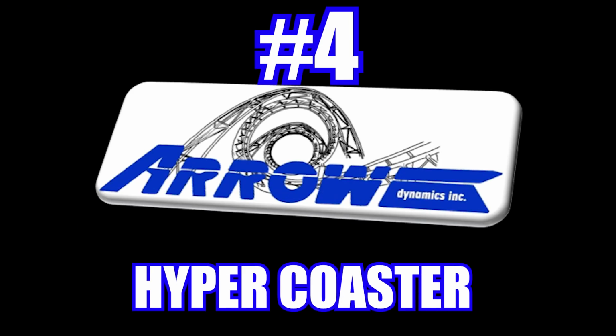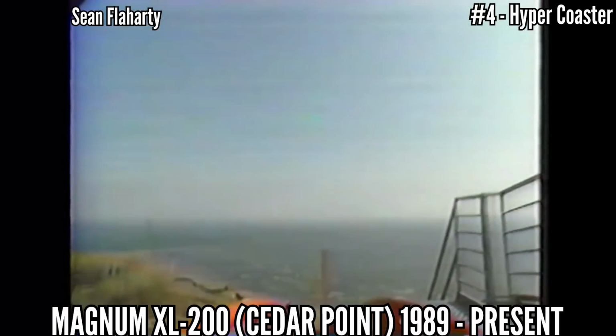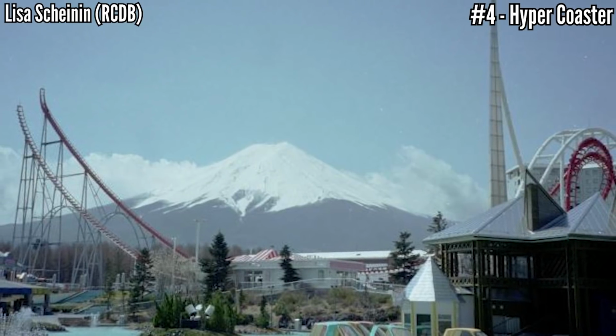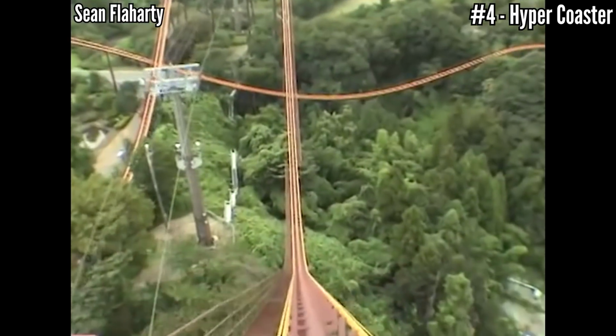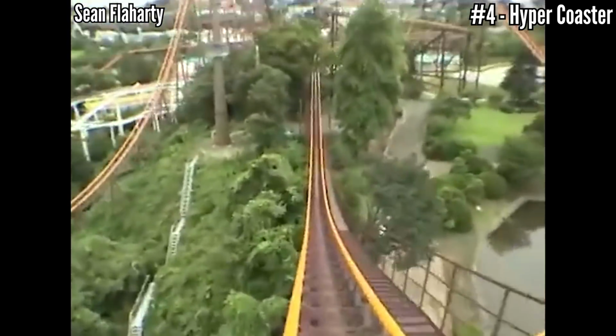Number 4. The Hypercoaster. Before Magnum XL-200 opened in 1989, it seemed like the coaster world was on the verge. Mitsubishi Amusement Machines built Moonsault Scramble in 1983, a 230-foot shuttle coaster. In 1988, Togo built Bandit at Yomiuriland. This has an elevation of 256 feet but an official height of 167 feet, featuring a long layout without inversions. Just hills, turns, and a helix. A very traditional hypercoaster layout that we know today.